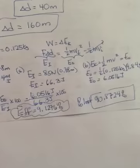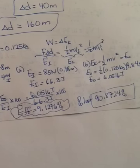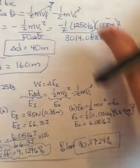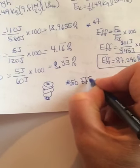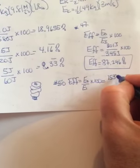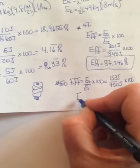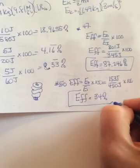Okay? And the last question, number 50. Rubbing your hands together requires 450 joules of energy and results in an increase in thermal energy of your palms of 153 joules. Calculate the efficiency. So number 50 is really straightforward. It gives you the in, it gives you the out. You just stick them in the equation and multiply by 100. So on the top will be 153 joules, on the bottom will be your 450 joules, times 100. And you should get an efficiency of 34%. Okay?